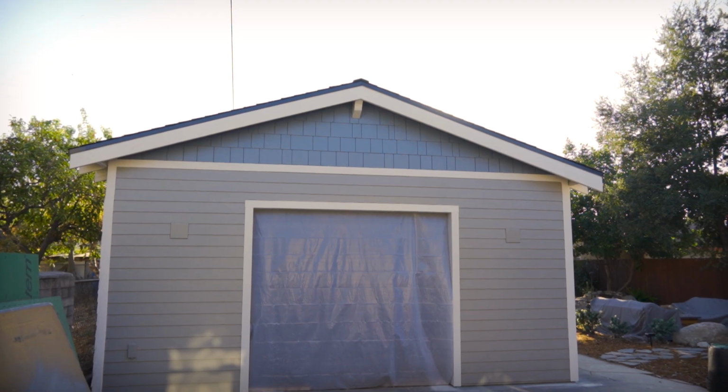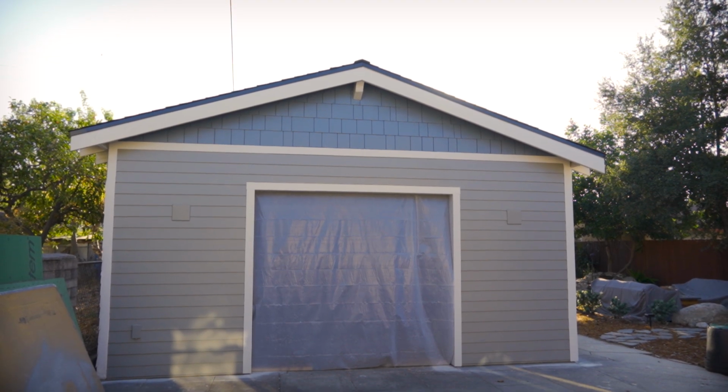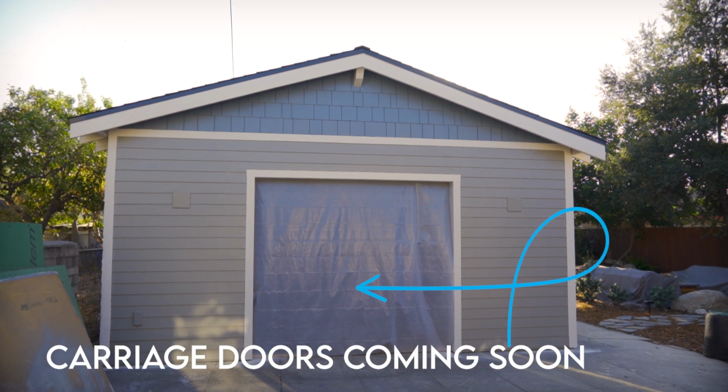Next up, we're going to be working on the inside, setting up our dust collector and air filtration, and eventually moving our tools back in.